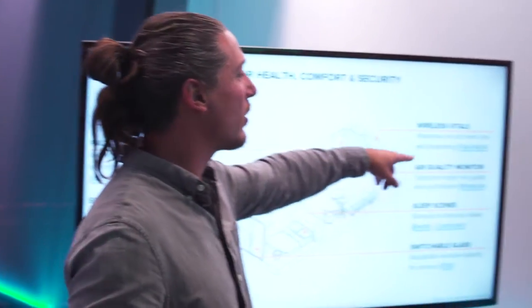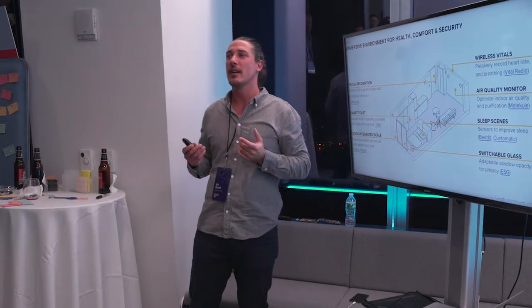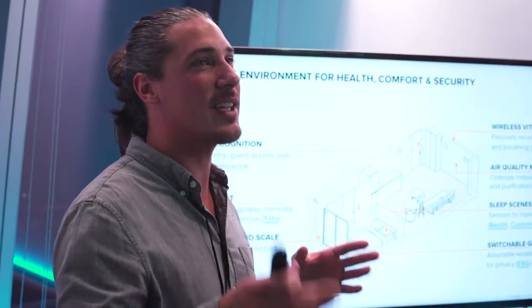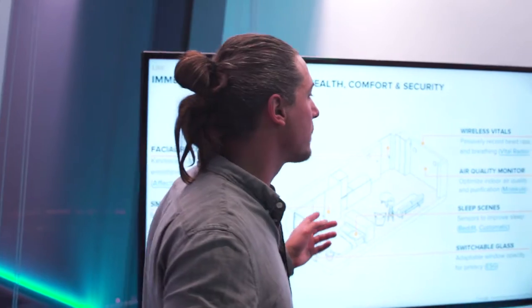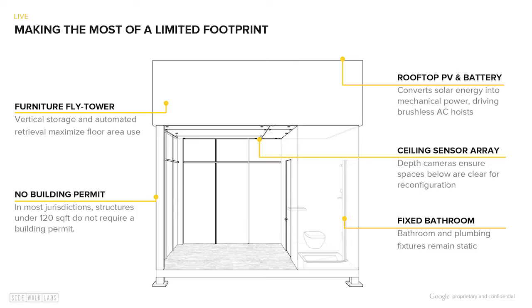Wireless vitals is a great company called Vital Radio that is looking at inferring respiratory and heart rate by just being in an environment. So there's no wearable required, just by being in the room it can infer your heart rate, which I think is a great thing for seniors. Air quality, sleep scenes, switchable glass for privacy. Just taking all this tech and integrating it really deeply and making a seamless user experience.